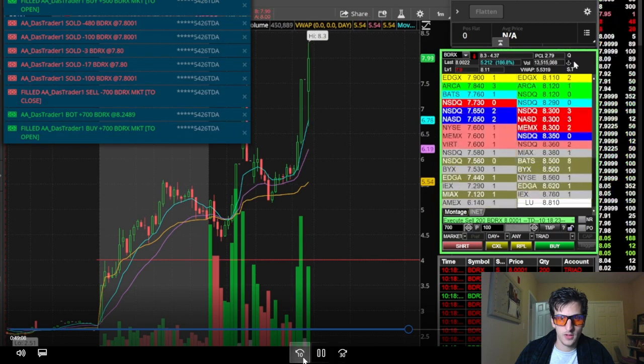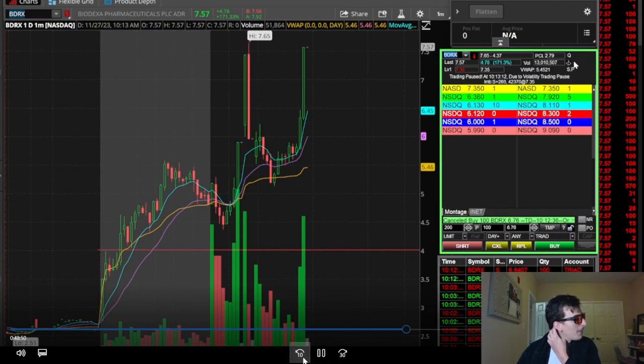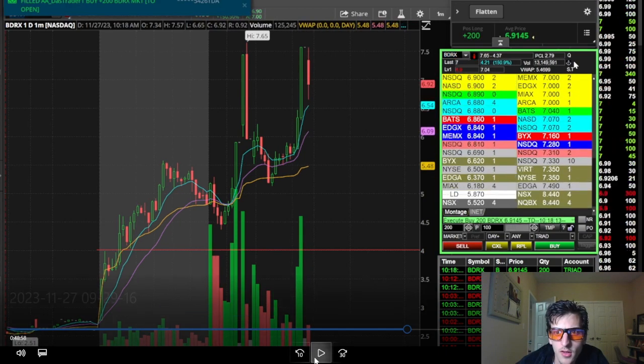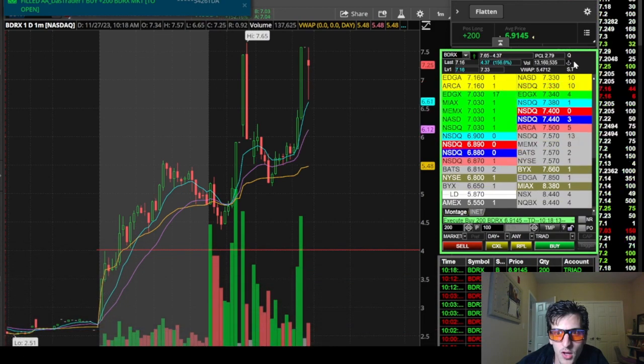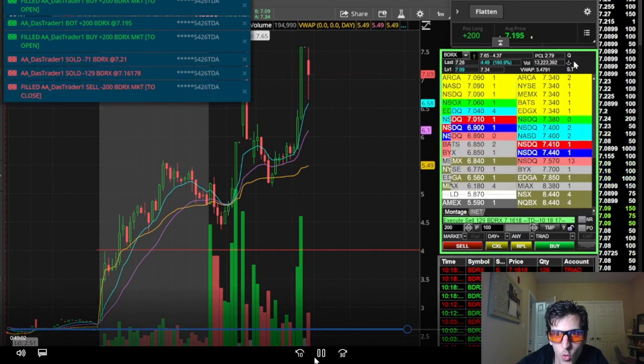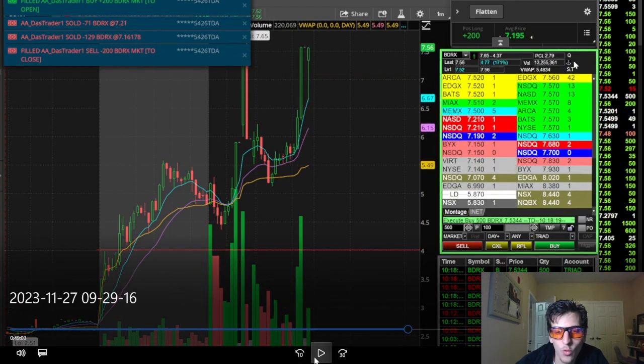Let's pull this out again here. So this was a great opportunity. I butchered it. I was a little too passive on this move, but I did make another $300 on this one, I think. So, dip buy at 6.91. Adding at 7.05, is it still kind of holding? I don't know why I took some off for break even there, but I punched it again for 500 shares. I took half off at break even.